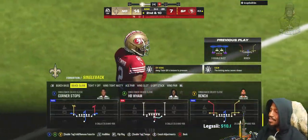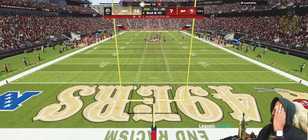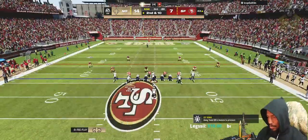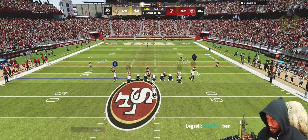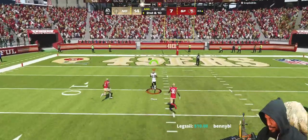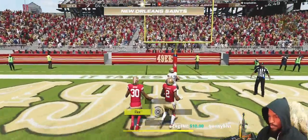What is up with these animations? Is he wide open for days? Bro, I can't react to the ball. Son. Car to throw on 2nd down. Almost made him drop that.